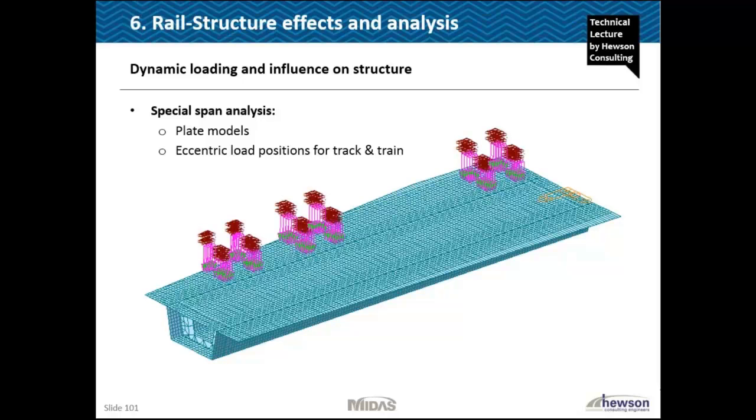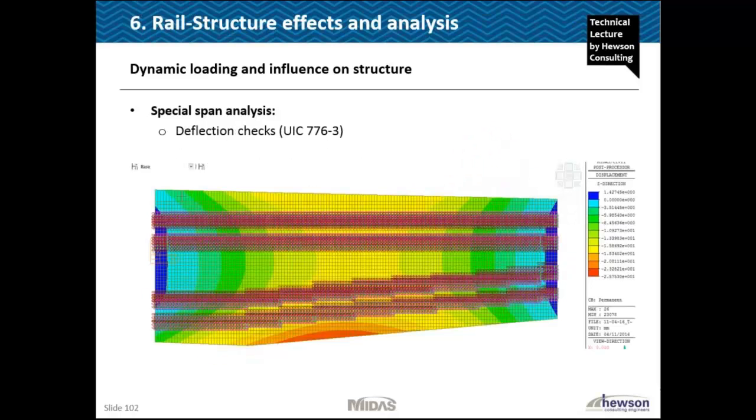And in order to do that, we've applied the train loads as they actually are onto a plate model. What you can see here is a plan of those results, and what's showing is the deflection of the system as the train passes over the span. And you can see the orangey red area that, as you would expect with the cantilever being longer, is deflecting more. So that's a deflection check that we've undertaken to one of the UIC codes.